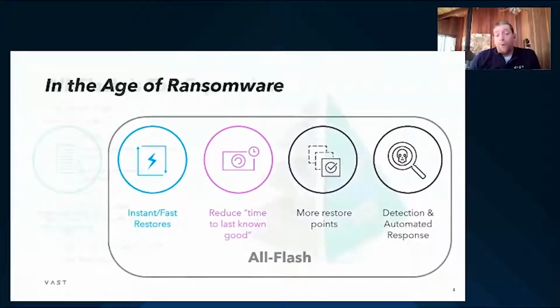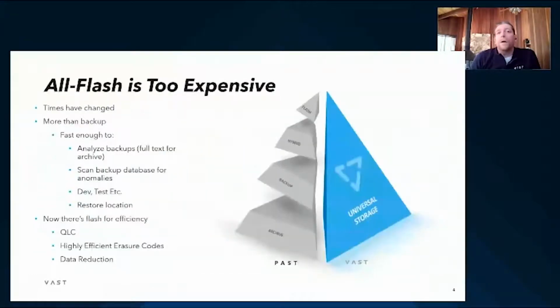Now, the problem with Flash, of course, is it's been too expensive, and what we've done at Vast is set out to make that not the case, and we've done so in several ways. One is if you can bring more value out of this storage than just backup, so it's not just an insurance policy, but something that can do more for you, such as use some of these detection methods where you need to analyze content in those backups, scan them for something that came out after the fact.